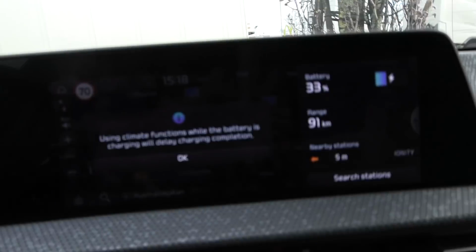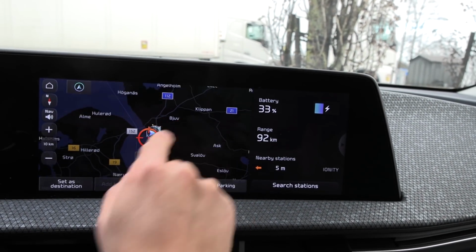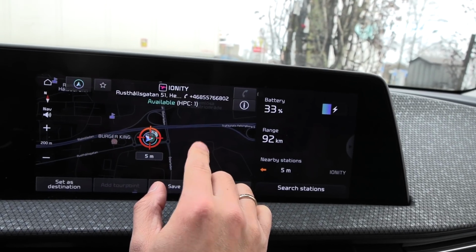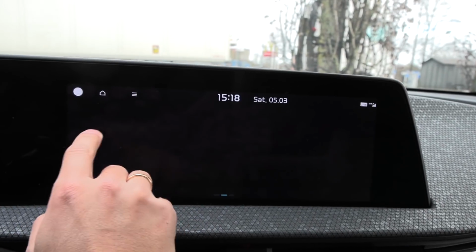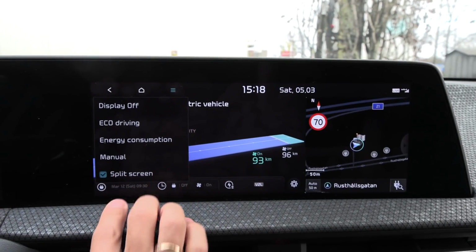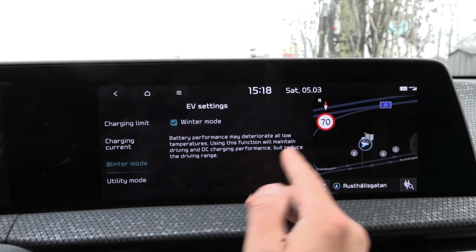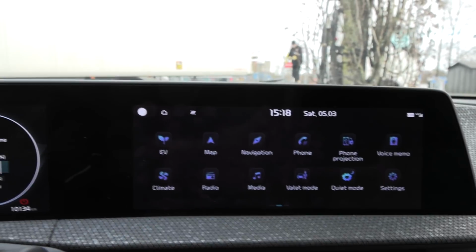And yes, I forgot to tell you guys, I did navigate to the Ioniq charger. Wait, can we zoom in here? Why do I even have to waste time telling you guys this? Because you see, I did navigate to Ioniq, all right? And also something else, I'm just going to show you. We go to EV, we go here. Winter mode is of course on, but it doesn't help. Let's see how many people ask me about winter mode.